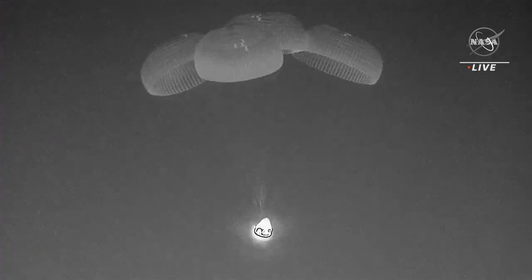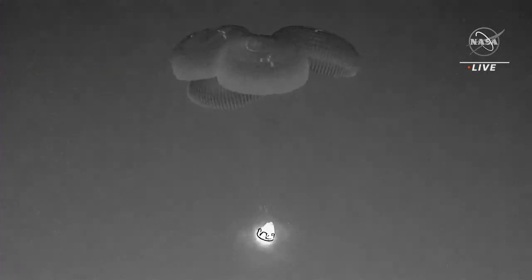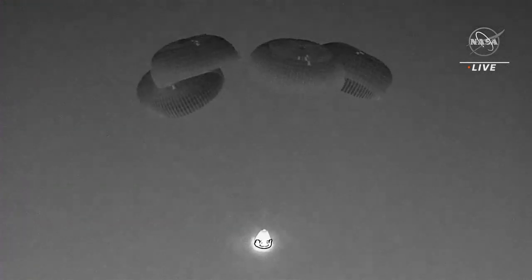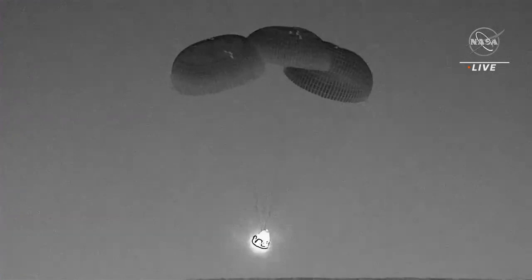SpaceX Dragon 200 braced for splashdown. Copy, braced for splashdown. Again, the seats have been rotated in a position to take the loads of re-entry and parachute deployment as well as splashdown. The crew is braced. We are inside 100 meters. Dragon Endeavor continuing its slow descent.